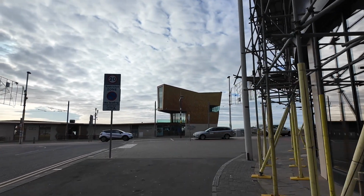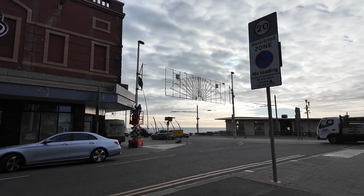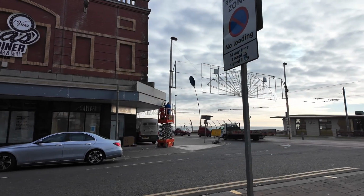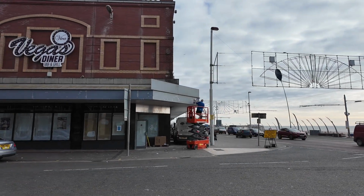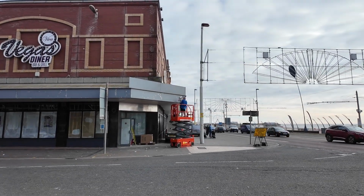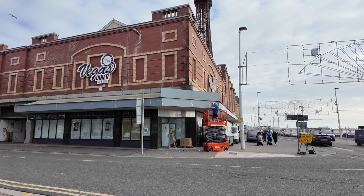So you're going to get the view as we go around the corner. So they look like they're knocking on with Wendy's. This gent's taking the old Viva signage off. So it'll be interesting to see what they're going to do with it.